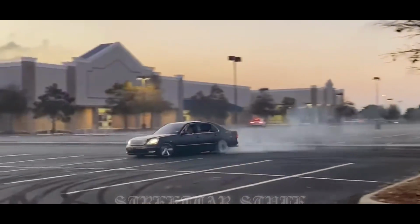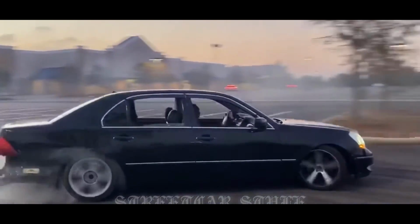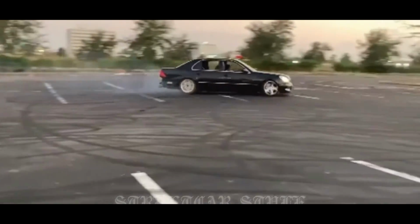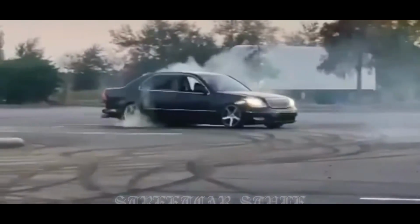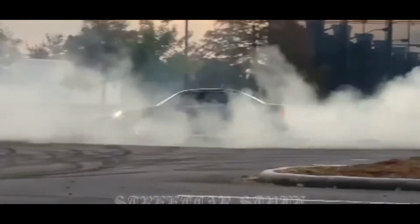In terms of looks, I do think the LS400 looks better, and it is a little bit more expensive to buy an LS430 than it is to buy the LS400s. But either way, dude, these things are sick. The LS430s need some more love. I freaking love them. You need to love them. If you're not loving the LS430, man, you are not coming to my birthday party. I repeat, you are not coming to my birthday party.